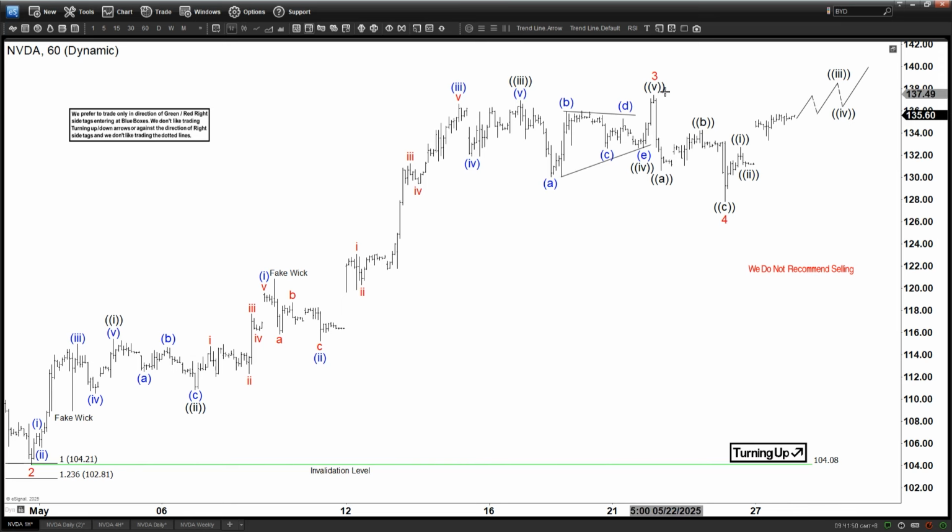Now we should be close to the earning report sometimes tomorrow. So I think sometimes tomorrow what we can expect is the stock will rally a little bit to finish up with 5 from this low, 1, 2, 3, 4, 5, and then from there it will then pull back a larger degree in 3 waves.